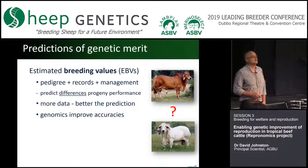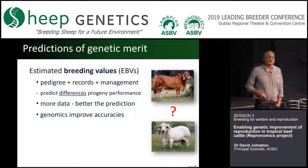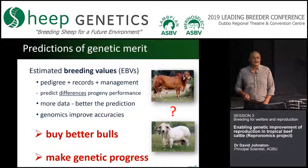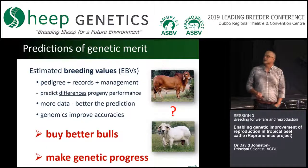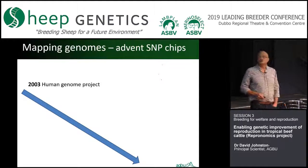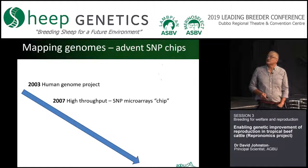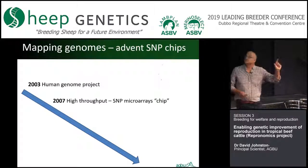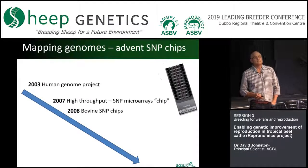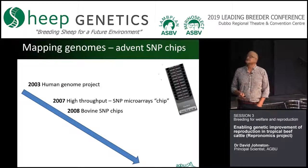And we're now seeing that genomics can increase those accuracies. Why? We want to buy better bulls for our commercial breeders and our seedstock breeders, able to make genetic progress. This genomics, where did it come from? Mapping the human genome in 2003. We then started getting these SNP chips. We got a bovine chip very early on, albeit only in the last 10 years.